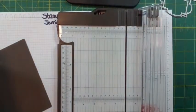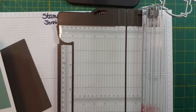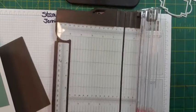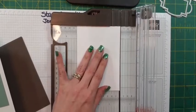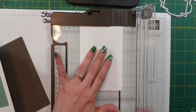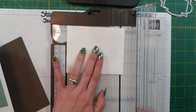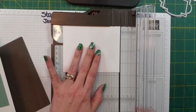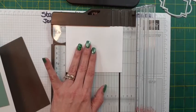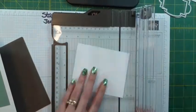All right, and then I'm going to have another piece of white because I do want to write on this, and I'm going to trim it a little bit shorter. So if it was 4, I'm going to take a 1/4 off. I'm going to go 3 3/4. So I'm just trimming a little tiny piece off. And then if this was 5 1/4, I'm going to go to 5 and just trim a little piece off. Okay.